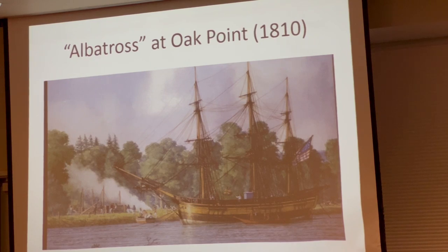They got 30 miles up the Columbia and began building the fort at Oak Point, which this painting shows. The problem was it flooded in a single night's rain. They had to move the half-built house downstream and begin again. Another problem with local geography, lack of knowledge.